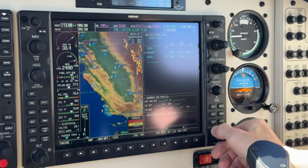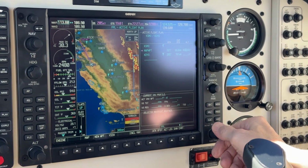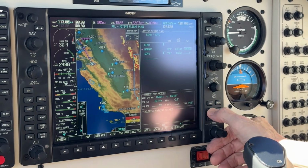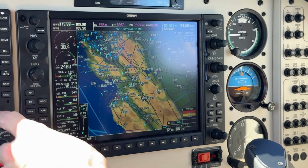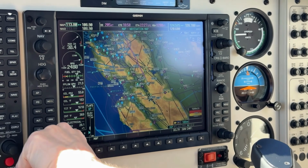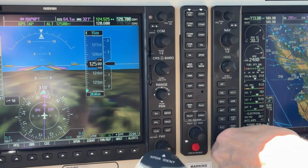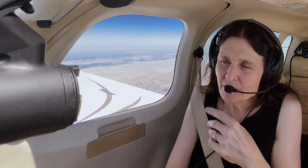And then when we start down, we can actually put the vertical path in. So maintain VFR at or above 6,500 for traffic. At or above 6,500. When we get there, it'll automatically start down. And you can see that the top of descent is there, right? So the top of descent will actually be outside of the airspace already when we start down.